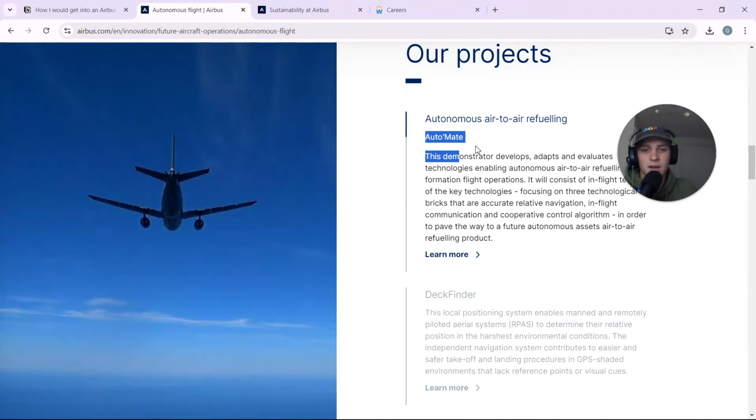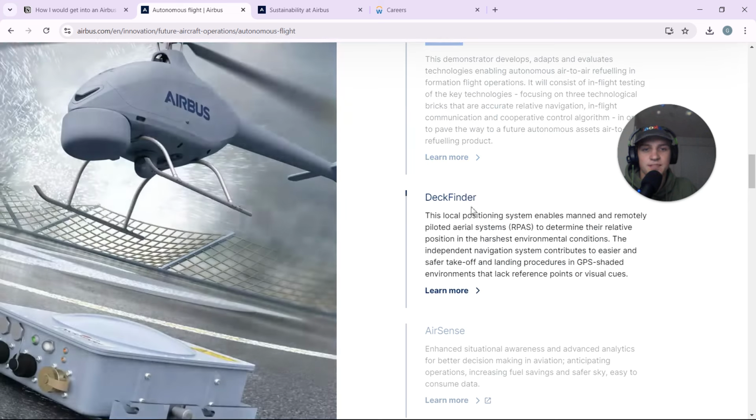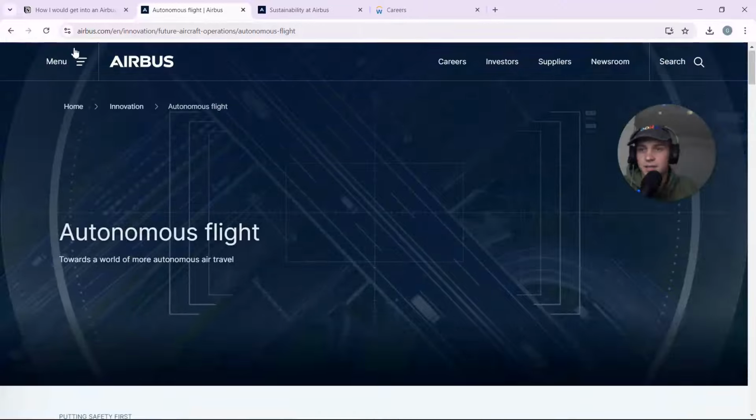For example, with your automate thing, or with your DeckFinder aerial system, right? That's so much more specific, and shows you've actually done research. Like, I care about how you've done AI in your AirSense, whatever that is. Obviously, read more to properly understand it. I'm just looking at this for the first time, right? That's what you can do.